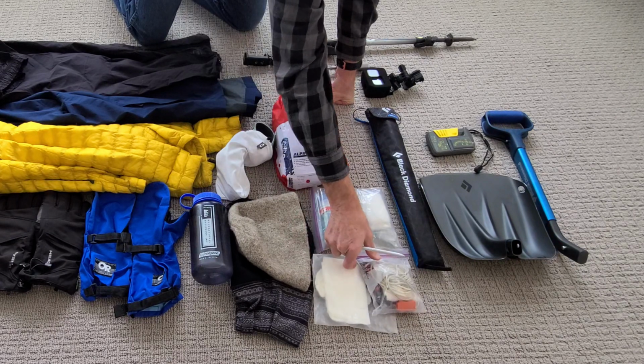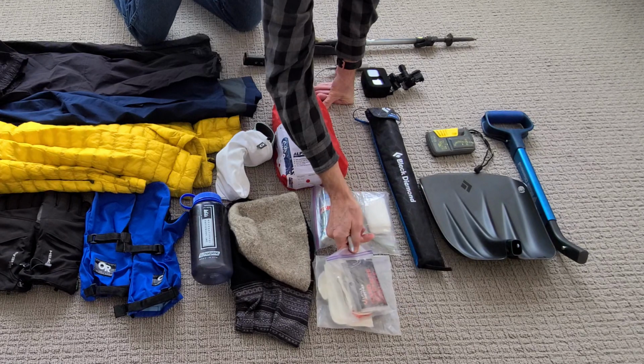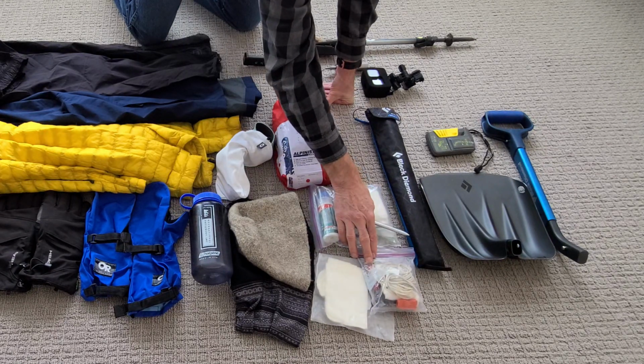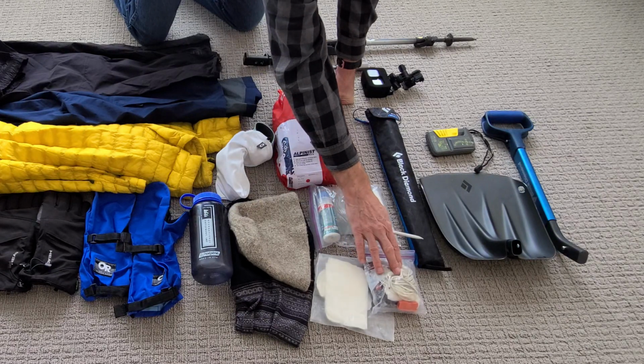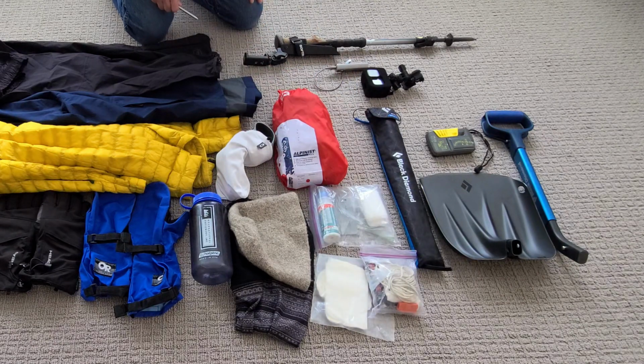Here I've got some toilet paper. This is an emergency kit for me. It has some hand warmers in there. It has waterproof matches. It has some fire starter, some cordage, some zip ties and some tape, and a few other items if I have to repair a pole or make an emergency attachment to my binding.